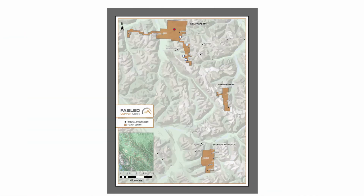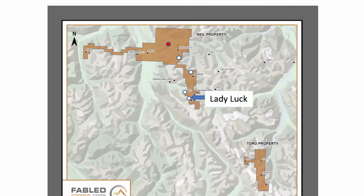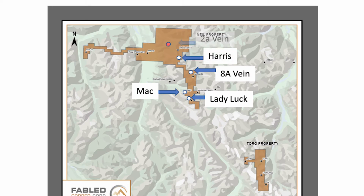We started the new year by reporting our findings on the Lady Luck occurrence in the south end of the Toro Property. This was followed by the Mac occurrence, then the 8A copper occurrence, the Harris copper occurrence, the 2A copper occurrence in the central sector of the Toro Property, and now the 2B copper occurrence, approximately 2 kilometers southwest, and it may be the continuation of the 2A copper occurrence.